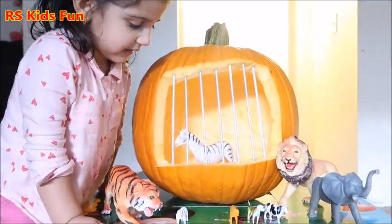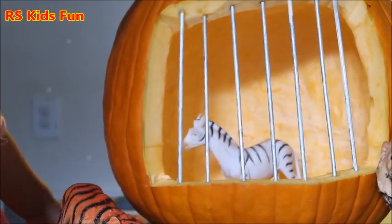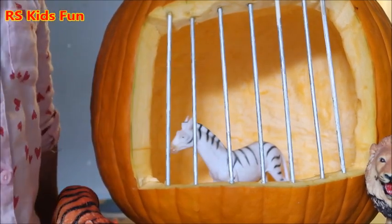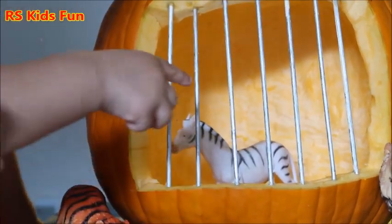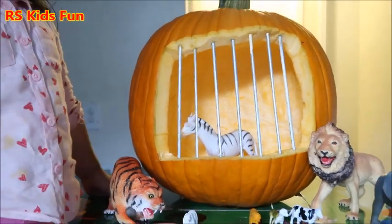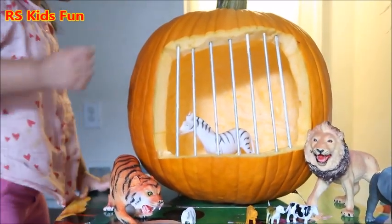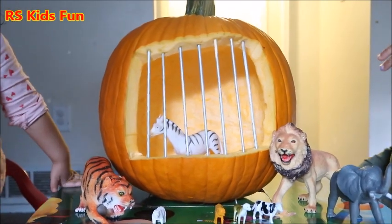Yay, guys! This is our Halloween zoo. We have an owl. And look at the zebra inside there. Oh, look. Hi, zebra. Baby, what's that inside? Zebra. And a zebra is light. Yeah, the white, but it's okay. We have enough light, guys. Yay! So we can put the light inside.